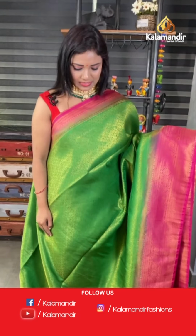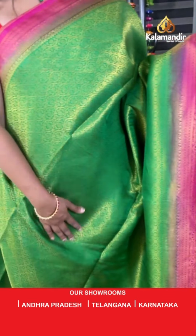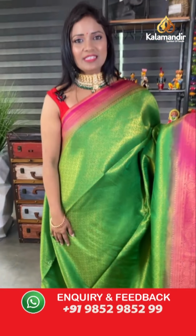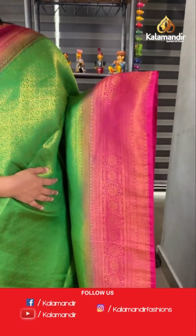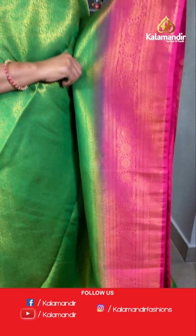So this is our favorite traditional color combination, which never goes out of style. A dark green with a pink. And the pattern, we have seen lot of colors in this pattern. All over body, heavy florals all in gold zari weaving. Such a richly intricate design implemented throughout the body. And that's a border. Contrast medium border with the florals all, zigzag lines and the pastels.